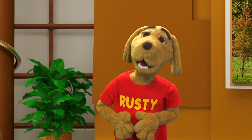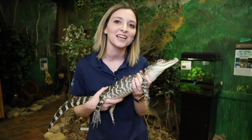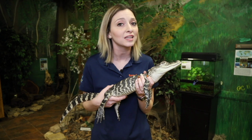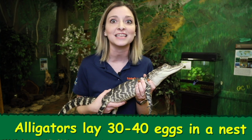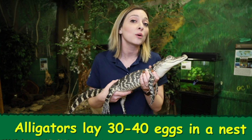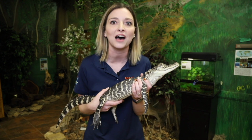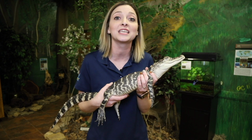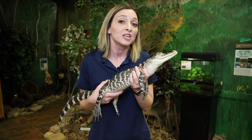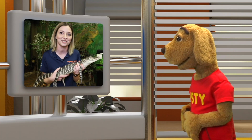How many babies do they have? So an alligator mom actually builds a nest on the ground, just like birds do. And she lays 30 to 40 eggs inside of that nest. Now when the babies hatch out, mom takes the alligators in her mouth to protect them. And she will stay with those babies for about a year before they are on their own. So Norbert here would have had between 30 and 40 brothers and sisters.